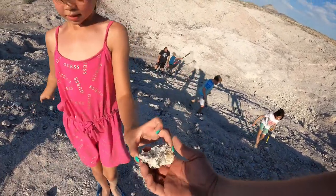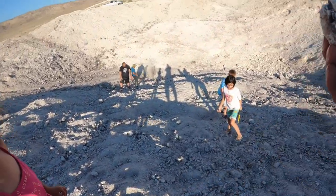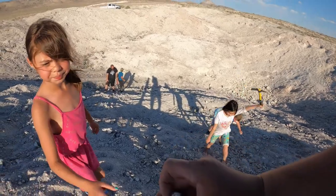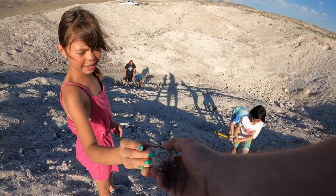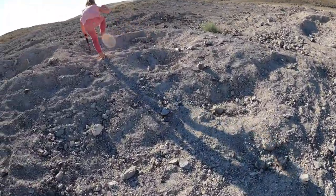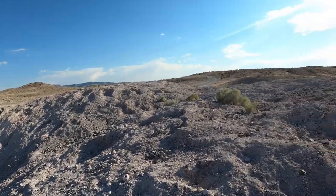Whoa, yep. Alright. That's a geode. So there you go. We found a geode. So you see? That's what you're looking for. You see how it kind of looks on the outside? That's what we're looking for in our rocks, okay? Go show it to MJ so he knows what we're looking for too. That way everybody's on the same page.